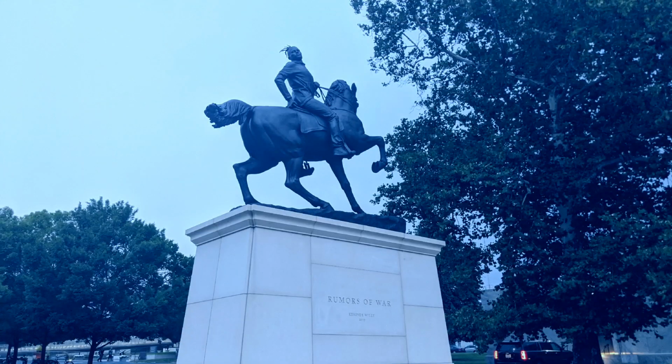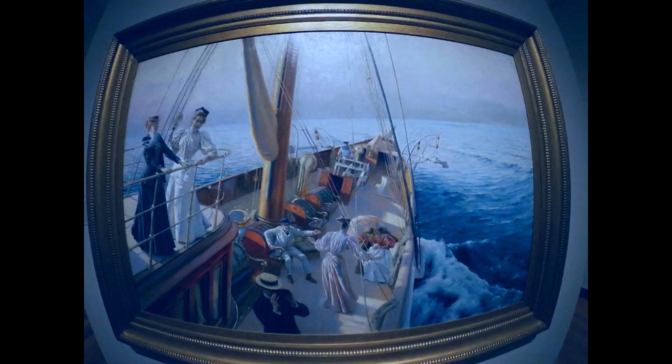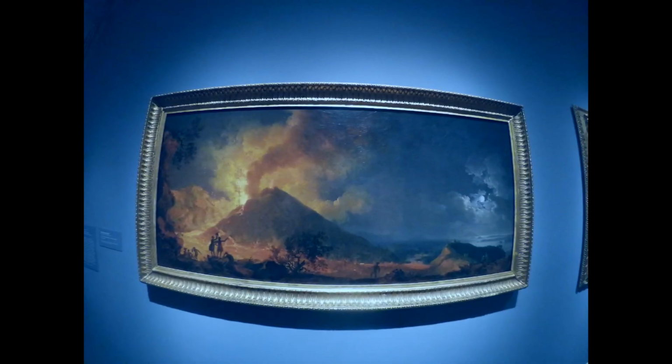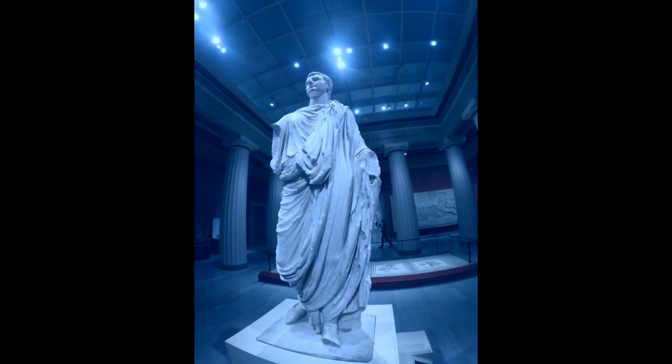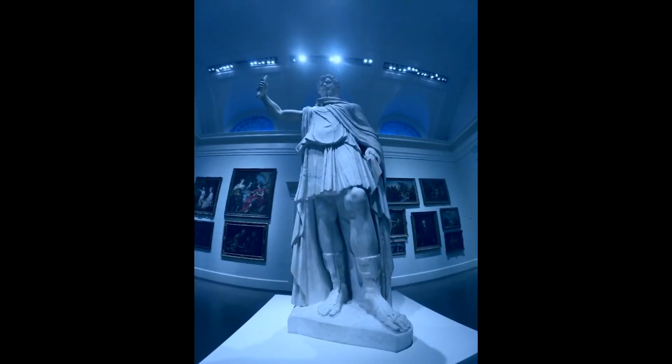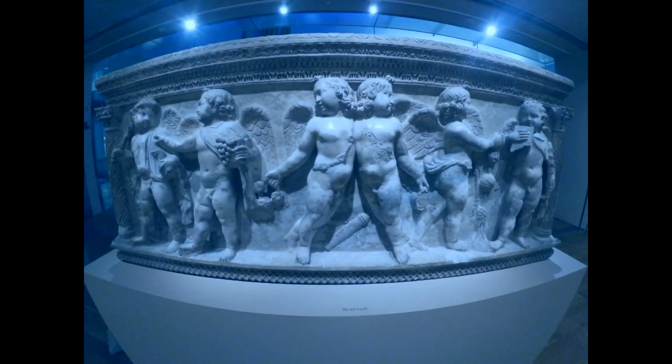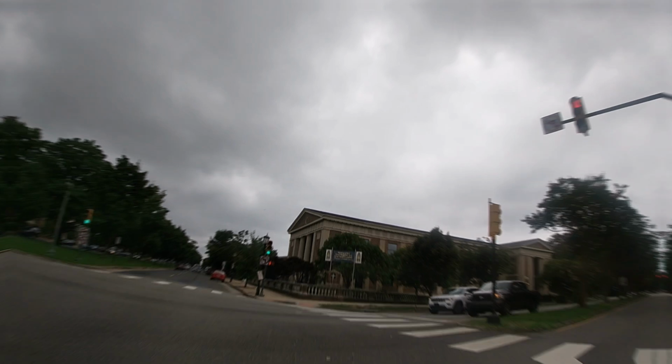So on my one day off in Richmond, I decided to go to the Virginia Museum of Fine Arts. I've been there before, absolutely love it. It's a free museum, and they have some really awesome examples of Renaissance art. They have ancient Roman and Greek art. It's a really, really extensive museum for something that's free. So it was definitely something I wasn't going to pass up.